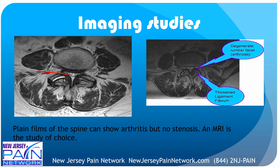Imaging studies, plain films of the spine can show arthritis. It's hard to see stenosis on an X-ray, but an MRI is the study of choice. You can see here, it's better over here, degeneration of these joints, and the spinal canal is more of a triangle as opposed to an ellipse.